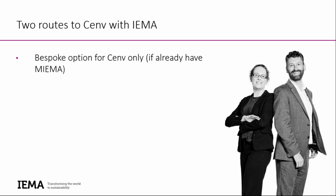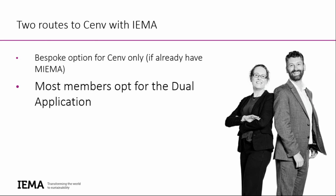Your best tack, if you want to do that, is to phone up and get guidance from the website. So I'm going to concentrate entirely on the dual application process, where people apply for CEnv and full membership at the same time.